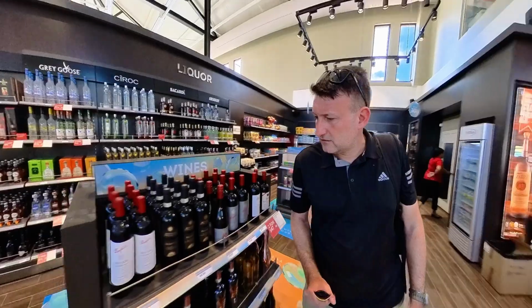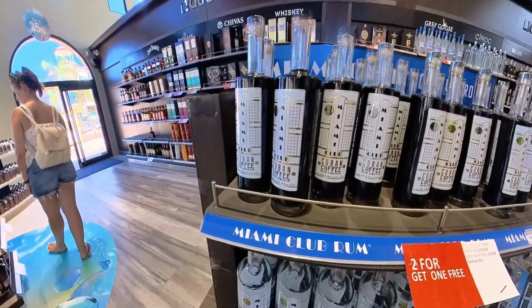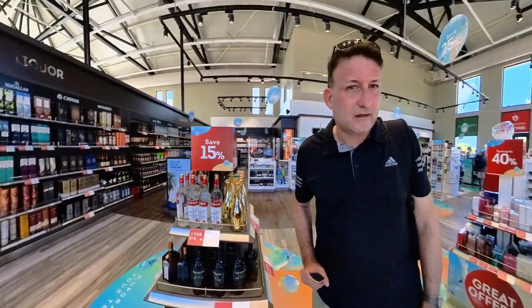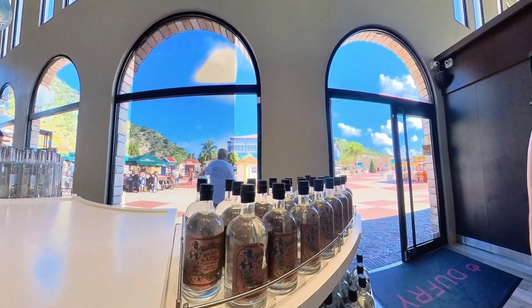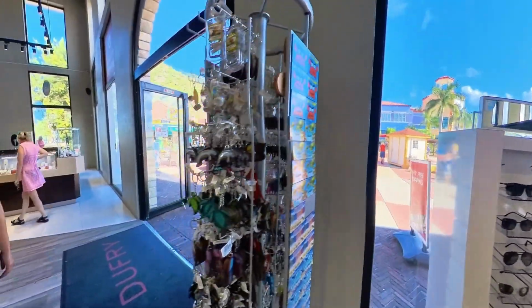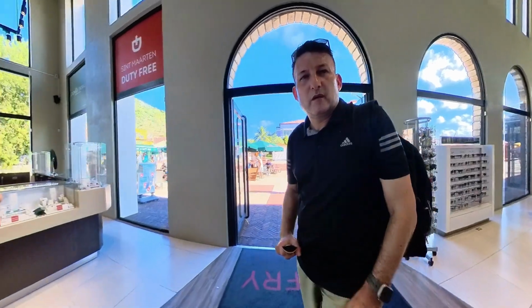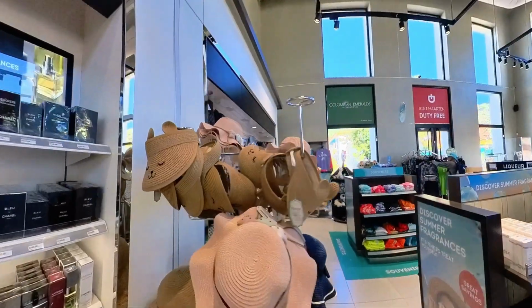The only bit that's not so nice is just a bit of a main road, but after that the scenery is really nice. So we decided to pop into this duty free just to get an idea on some of the prices. You were looking for a bottle of Grey Goose, which was around about £32, which we thought was a really good price, but again we didn't buy anything because we have all the drink back on the cruise ship. So after this we have a little walk around and we head off for a nice stroll to Philipsburg beach, and there we get a couple of drinks.